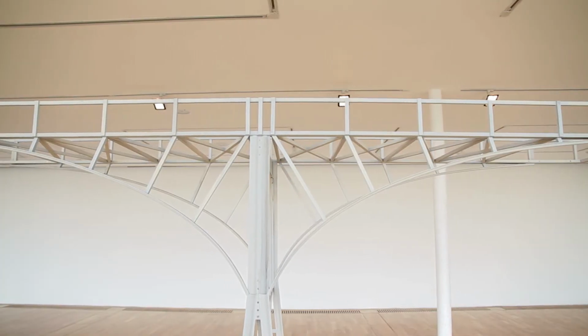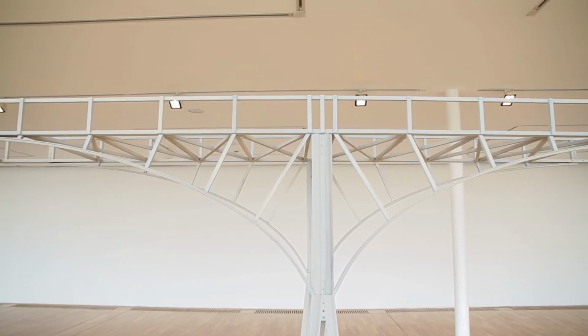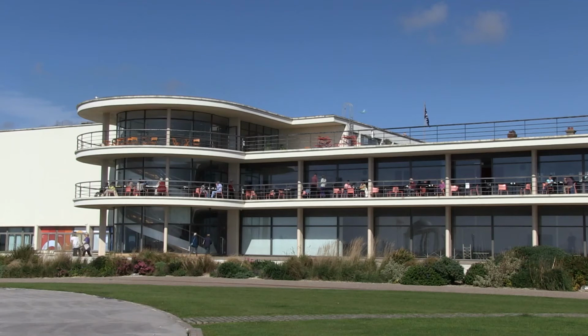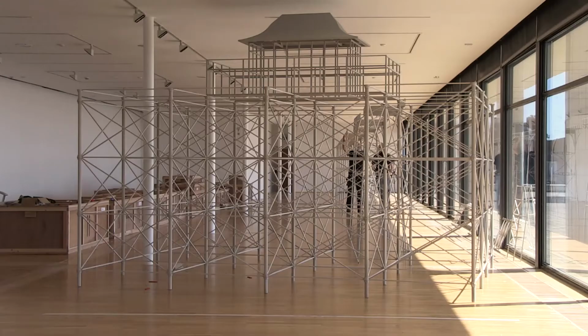I think early on, the idea of making this structure was quite a quick idea. It came very quickly from, essentially, I was inspired by the building itself, by the details of the building, by the architectural furniture of the railings and the windows and the chairs and so on and so forth. And then the second step was how to make such a thing, what to make it out of.